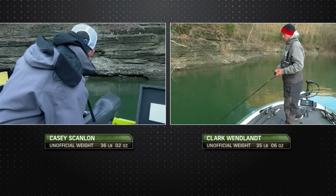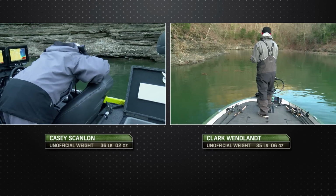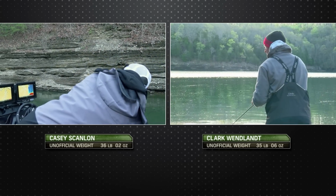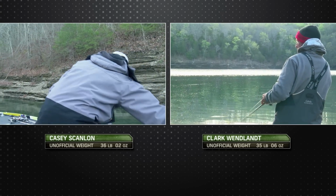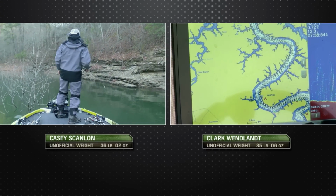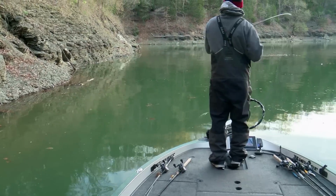This lake, you can find anything you want. If you're a muddy water fisherman, you can go to mud. If you're a clear water fisherman, you can go to clear. And anything in between. That's a great thing about having a lake that's 101 miles long. You can find any color water you want. But smallmouth typically are going to be in the clear water section of the lake. And that's where you're going to see most of the top 20 today.